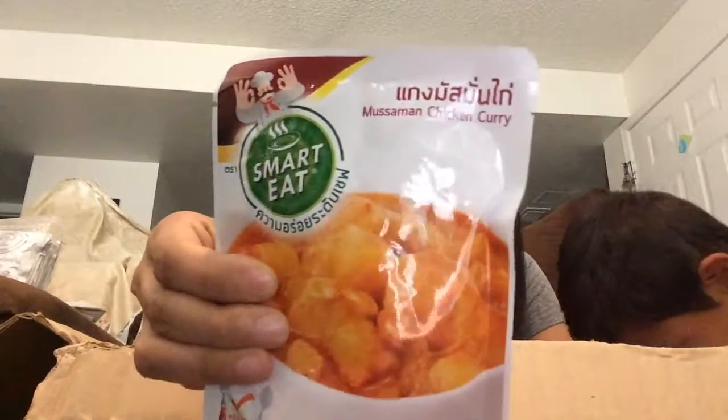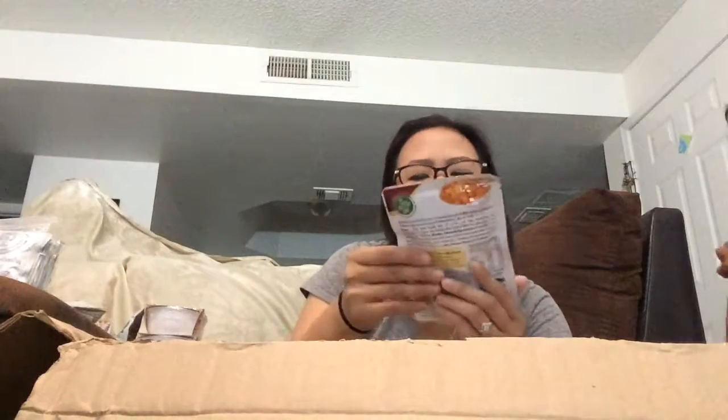What else do we have? Okay. The next thing here, some more pre-made food. This one is called masaman kai. So it's masaman chicken curry. It's already pre-made as well. So all you have to do is just throw it in the microwave for 40 seconds. But you can also put it into the boiling water for 2 minutes as well. Just drop it in the pot. Some more masaman kai as well.